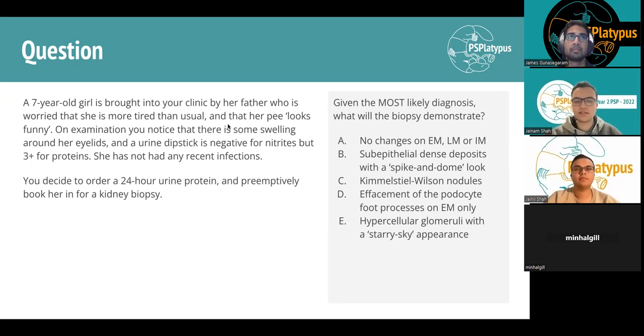So thinking minimal change. And really the only thing you see on electron microscopy is effacement of the podocyte foot processes. So you won't see no change. So there's still minimal changes, just something you'll need to use EM for instead of the other two.